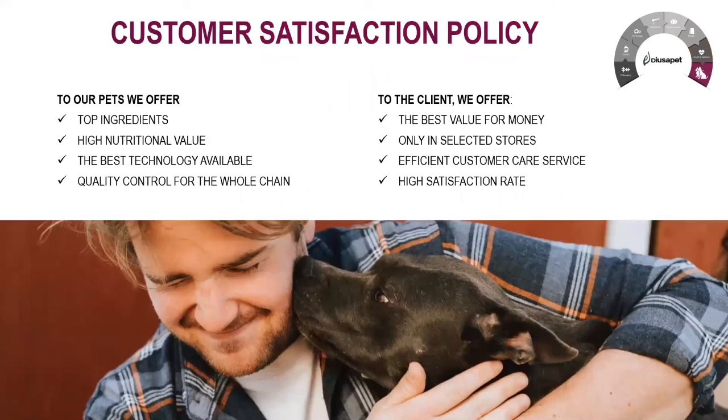Of course, we have a very strong satisfaction policy that we will be partner with you in applying, but what we offer to the pet, it's obviously top ingredients with very high nutritional value, handled with the best technology, and a very strong control on the whole chain. To clients, we offer a very good quality price product, and don't mistake, guys, you cannot have quality without paying the correct price. It's just impossible.